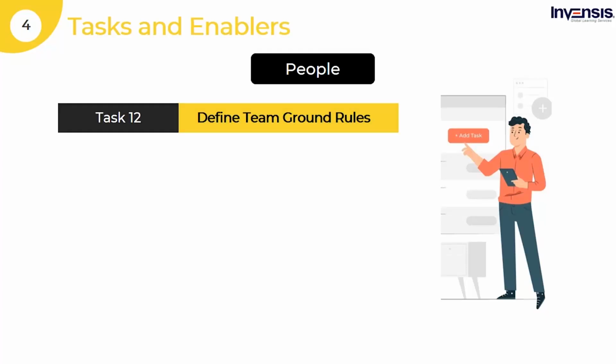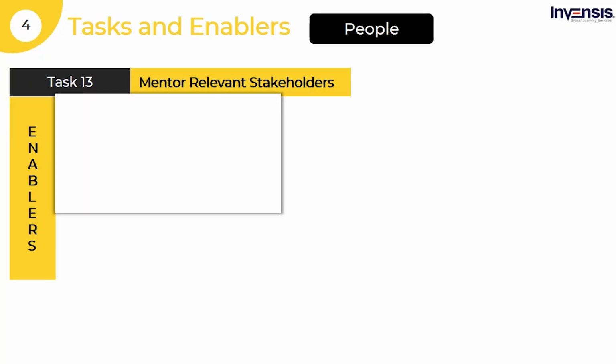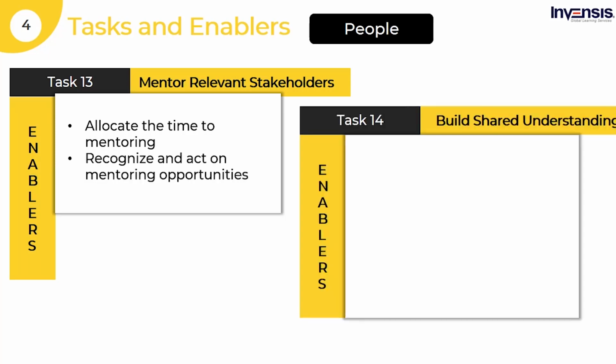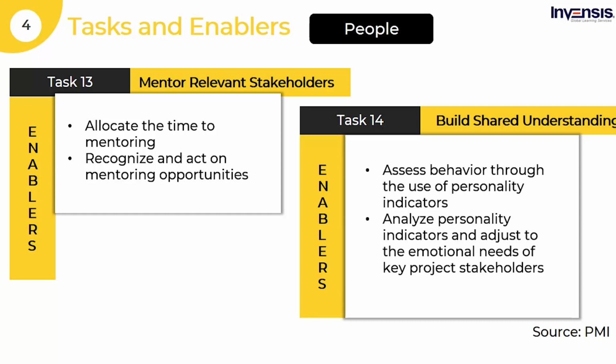The 12th task is to define team ground rules, that include enablers like communicating organizational principles with the team and external stakeholders, establishing an environment that fosters adherence to the ground rules, managing and rectifying ground rule violations. The 13th task under this process is to mentor relevant stakeholders, that include enablers like allocating the time to mentoring, recognizing and acting on mentoring opportunities. The last task is to promote team performance by applying emotional intelligence, that includes enablers like assessing behavior through the use of personality indicators, analyzing personality indicators, and adjusting to the emotional needs of key project stakeholders.